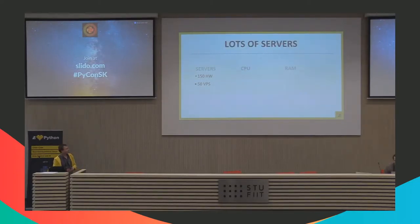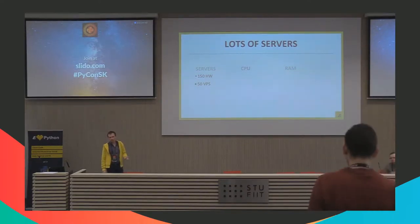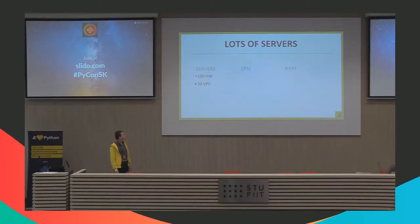Okay. Next, what Exponea was? Exponea was really a hardware-based system, I would say. In hardware, we had something like 150 servers, and those consisted of more than 2,000 CPU cores. And the RAM was around 40 terabytes. And the RAM we need because we are running the databases in memory. That's one of the reasons why our application is so great and fast. The databases are in memory.